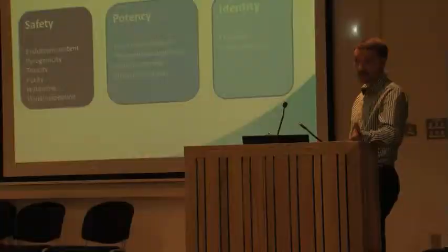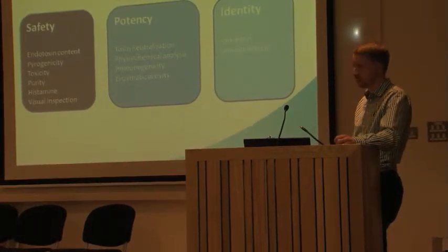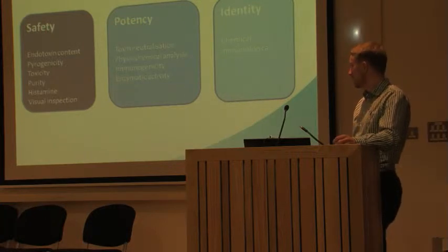Potency tests can be related to things like toxin neutralization, where we would look for, like tetanus, the production of neutralizing antibodies to the toxin and measure those. There can be physicochemical analysis, where there's been a link between the physical nature of the vaccine and efficacy, and we can just measure that.